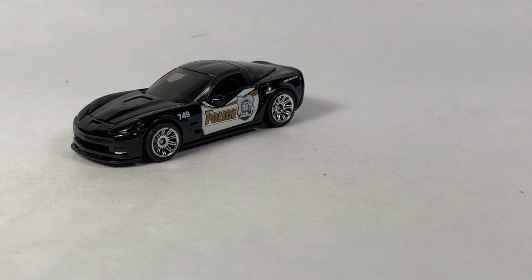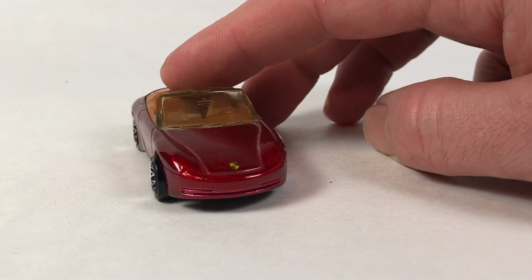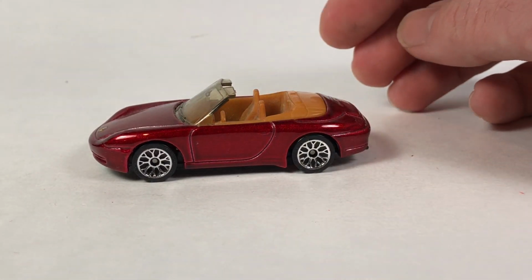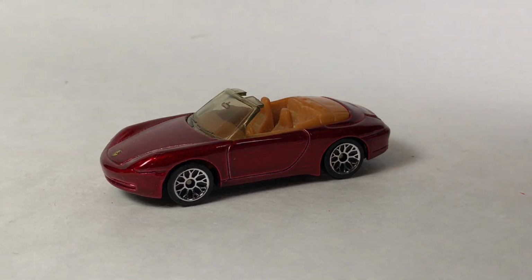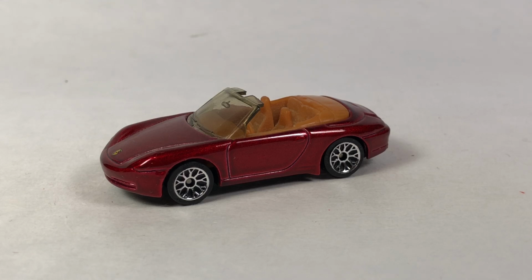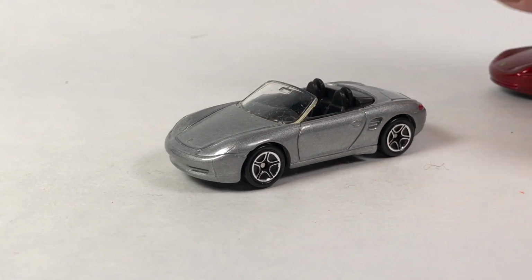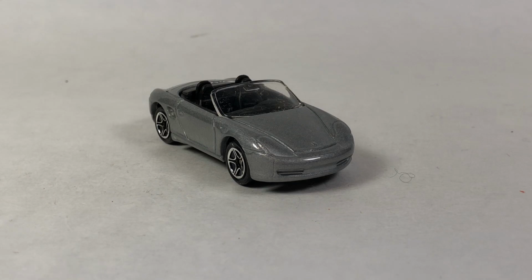Ooh, I think I found another portion here. Let's put those back. I have two more, looks like. Ooh, that guy. It's not bad looking. If it had headlight tampos, it would be a lot better looking, I think. But I'll take it. That's pretty awesome. Porsche 911 Carrera Cabriolet. And then a Porsche Boxster. Both these are pretty cool. I don't think I had either one, so we're going to add those to the Porsche collection for sure.